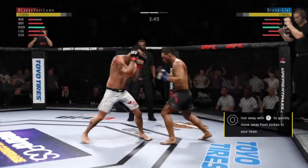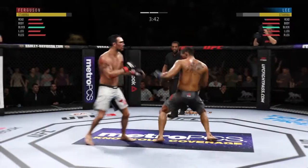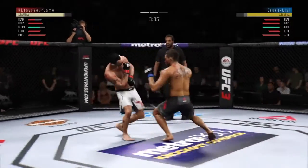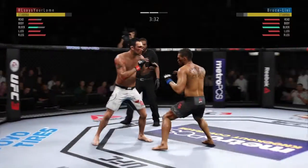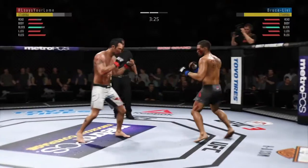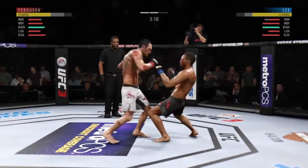He is going after it here. Oh, huge right hand! He's picking him apart. This could be it right here. He is getting off some huge punches here. Body kick, look at that. Both of these guys going all out. High action fight here.